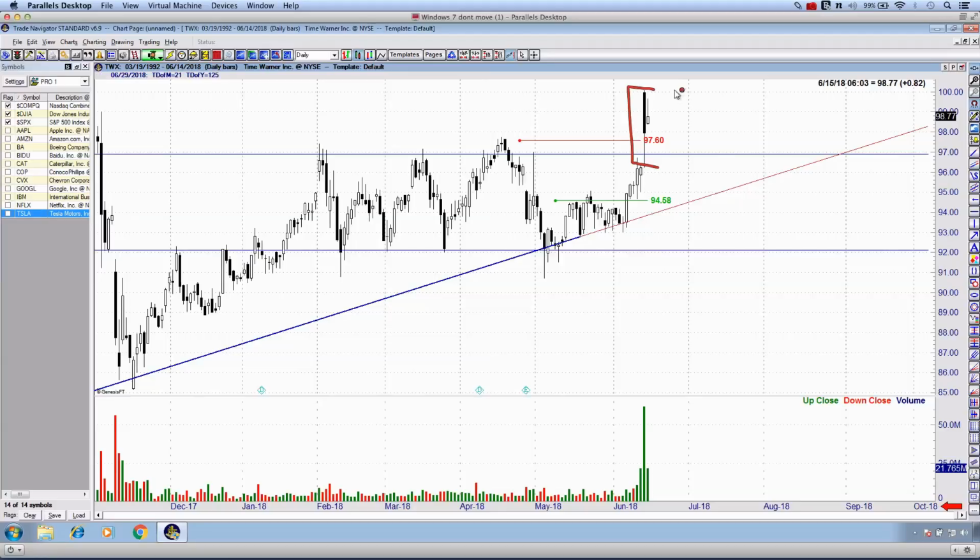Yesterday, we had a mammoth gap up, pretty much tagging $100 per share. The good news is that if you use contingent orders, say you've got a target established at 97.60 and you get a gap above it, you actually get triggered out at the market open, and that's going to be, as I said yesterday, about $2.40 above the target.